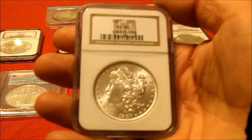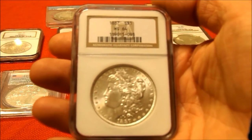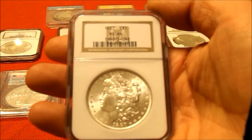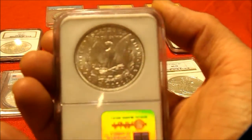MS-64, I believe that's Bullion Uncirculated, or 63 starts Bullion Uncirculated. We got this in the middle of the night on eBay a couple years ago for, I want to say, about 48 bucks. Again, hard-pressed to find this for that price now. I mean, you really have to search around. It's not easy to do.